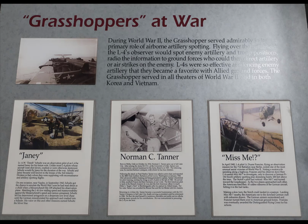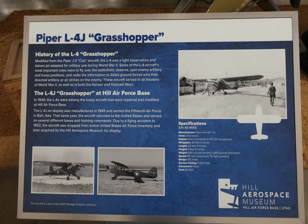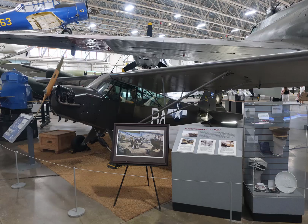This display, Grasshoppers at War, specifically talks about the Piper L4 in service to the U.S. military. The L4 served in World War II, Korea, and then started into Vietnam, and then the series was replaced by the Super Skymaster, the Cessna Super Skymaster. There were several aircraft that filled this role. It wasn't just the Piper Cub. There were Stinsons, there were Taylors, there were a number of aircraft filling this role.